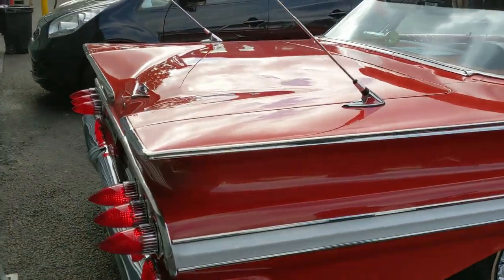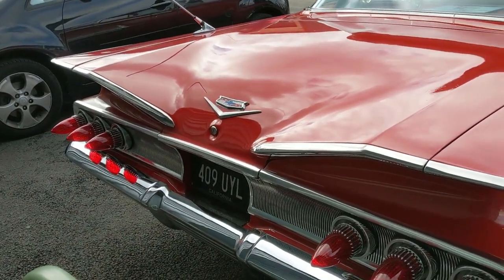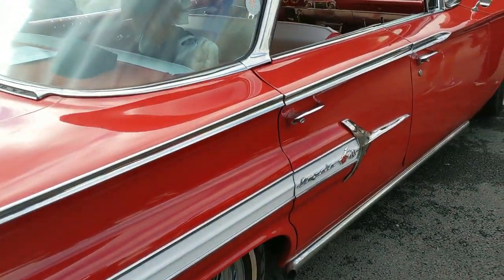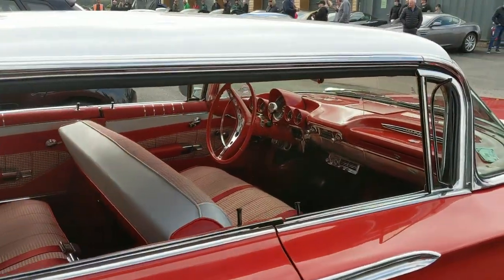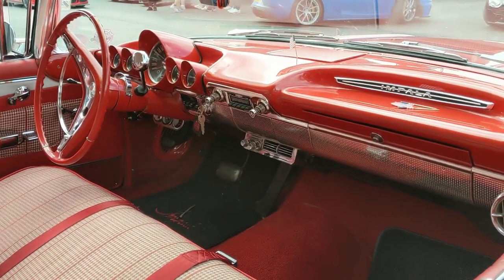Something very different here. We've got something from over the pond in America. Again, couldn't tell you much about it. I believe it's a Chevy. Ah, it's an Impala. Now look at that for an interior. So much red.